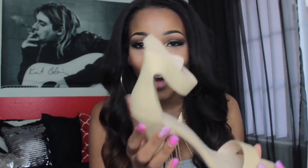Next pair of shoes that I got is these. I don't have any nude shoes. Usually when I buy shoes, I always buy them in black, which is like, how many pairs of black shoes are you gonna have? So I got some nude shoes. I don't know what I would wear these with or how I would wear them. What attracted me to them the most was the fact that the heel is low and they look like they would be easy to walk in, because your girl can't walk in heels for nothing in the world. I'm really clumsy and it's just not going down.